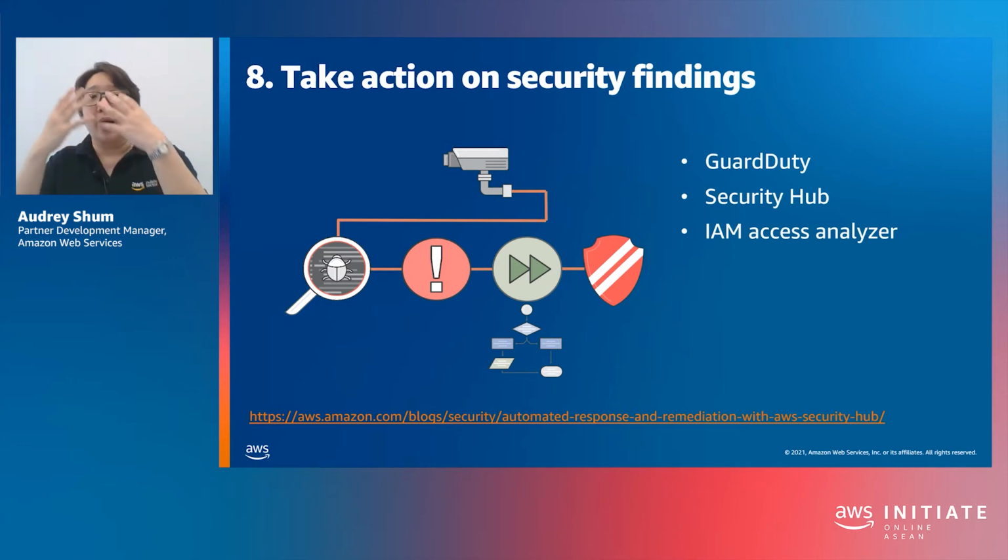The actions to take are really determined by what your own incident response policy is. For each finding, ensure that you have determined with your team what your required response action should be. An example of an action is notify a human being to respond. But there are also a range of other actions you can take using automation. For example, you can automate responses to the findings generated by Security Hub as well as GuardDuty. To learn more about automated response and remediation with AWS Security Hub, please visit the URL below.